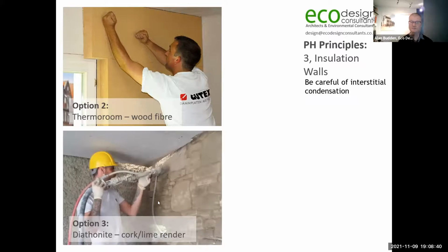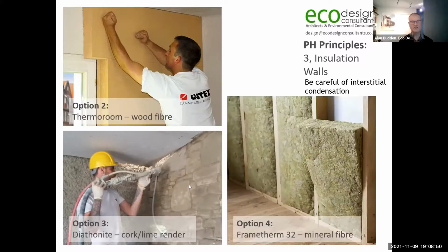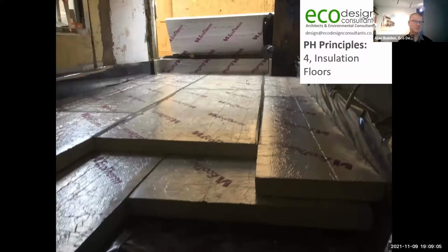The other option is quite a nice new product called Diathonite, which is a cork lime render. Again, a breathable, natural insulation material that can just be pumped onto the wall and can give that sort of uneven look. And the fourth option here would be something like a mineral wool put between timber battens. So again, vapor open, not quite as well performing, but there are some really good options there, but you are limited.